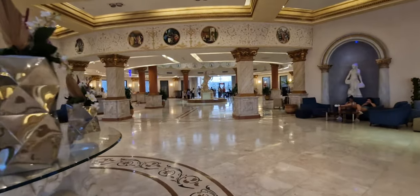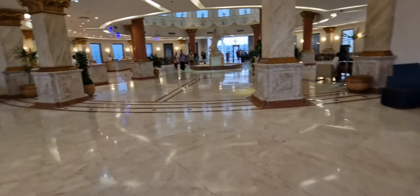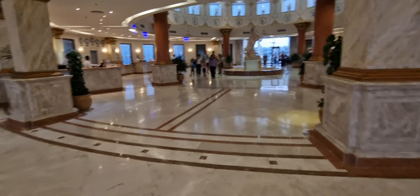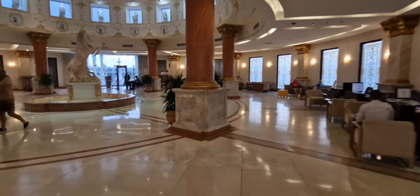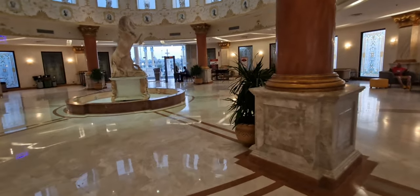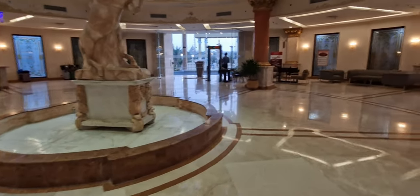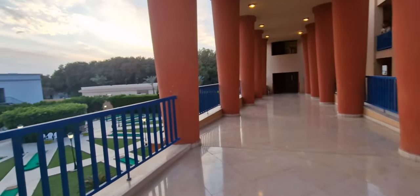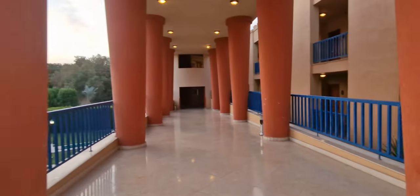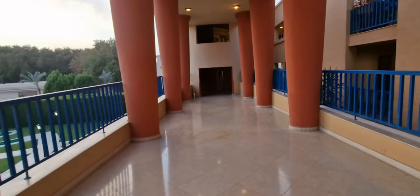And guests arrive from the reception. Let me go outside so that I can show you. This is the reception. So perfect. This way. Yes, this is now the way to our room.